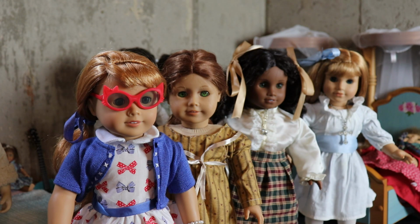So next we're moving on to the dolls that are on the more expensive side, but I do think a lot of them are really good deals. So we do have Mary Ellen, who is first.